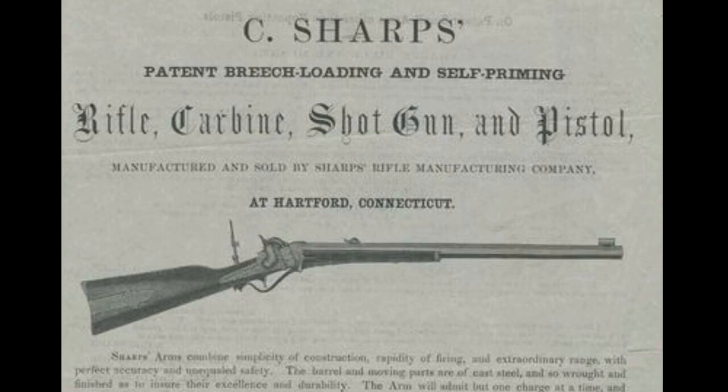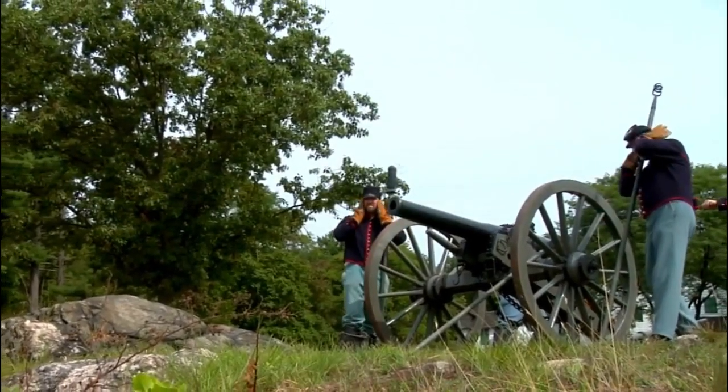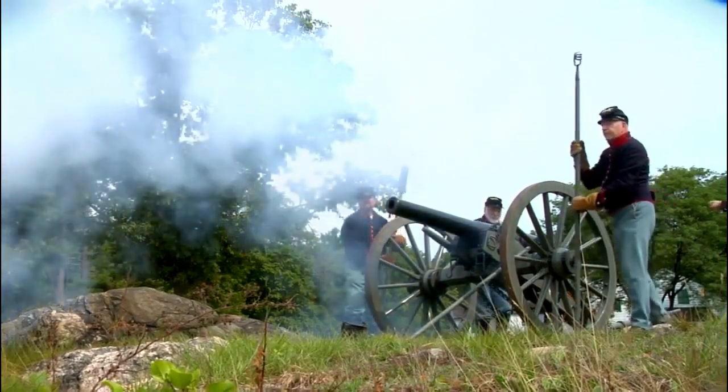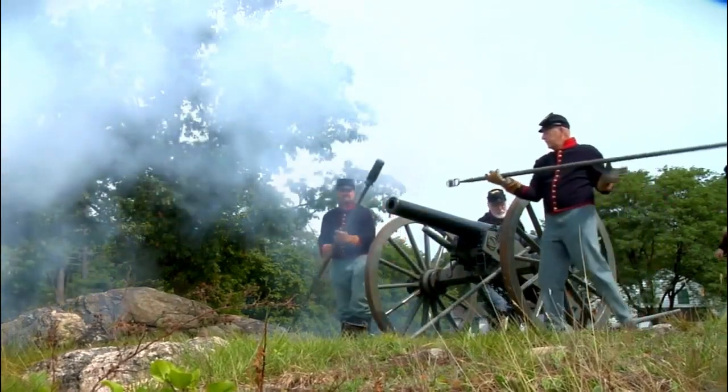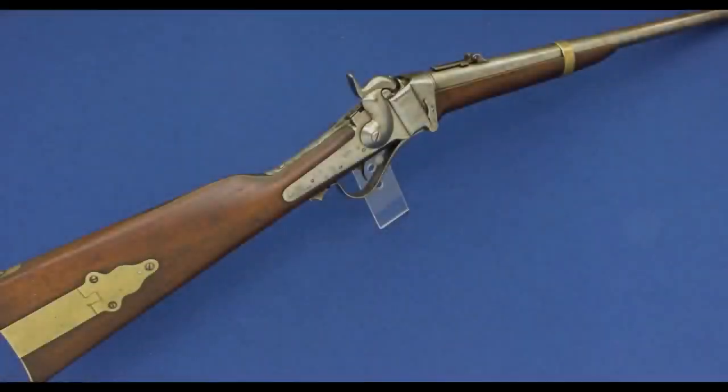The Sharps was fairly expensive compared to the muzzle-loading Springfield rifle. To be precise, it's 3 times the cost of the Springfield. Only 11,000 Model 1859s were produced, but most of them were given to sharpshooters. Here's something interesting I found in my research. I did not know this.